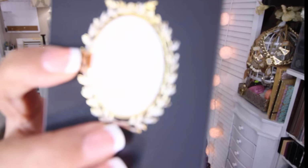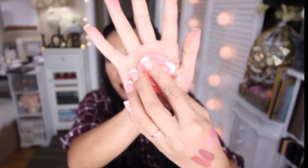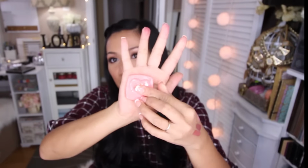So I think this is a nice little set. It has a to and from in the little boxes that they come in. The blushes are pretty small though. So here's my palm, and here's like this. But I've never finished a blush, so I think this would be a cute little blush to keep, and I think this would last me quite a while because I have a lot of mini blushes, so I don't really have a problem with the size of this because I feel like it's convenient to carry in a makeup bag as well, especially if you're, you know, trying to conserve space. So this is a nice little mini size blush.